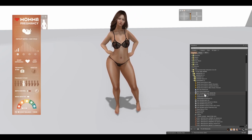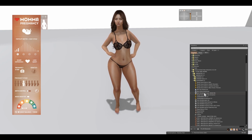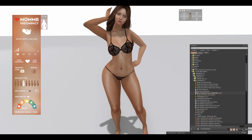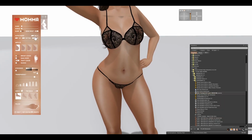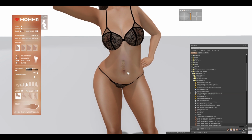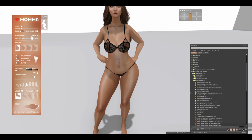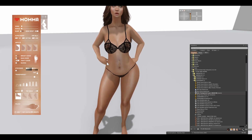Okay, so what I'm first going to do is I want you guys to be able to see the fetus. So I'm going to right click and add belly transparent layer. So you still can't see it because I have to go here and turn my belly mask on. Remember, there's three types of options. There's solid, there's mask, and there's blend.